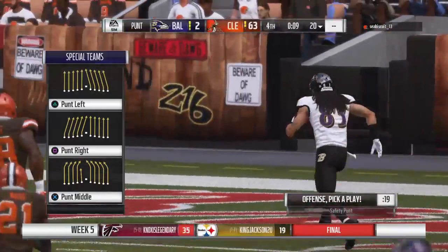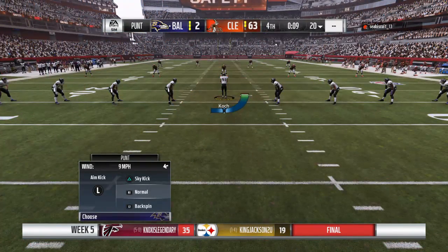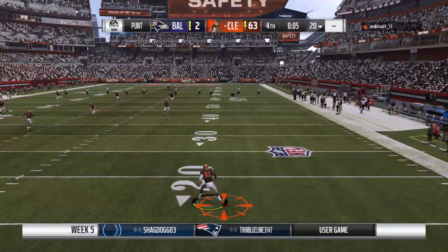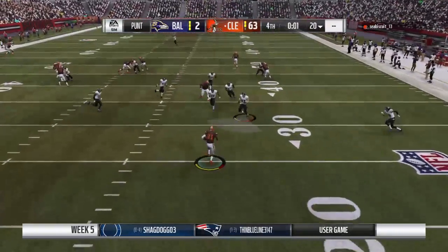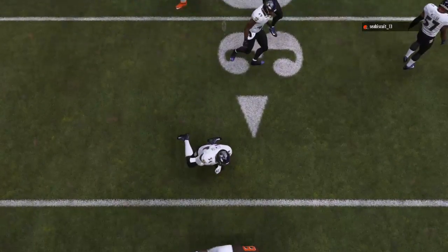Things are just going from bad to worse now. It's a safety that does them in here, and that is one frustrated offensive unit. They can't get out from under their own shadow right now. I mean, I know this is the NFL, but could you imagine a college crowd right now? Imagine what they'd be doing. They'd be chanting, "Start the bus," because they think this one is over.